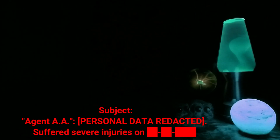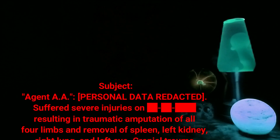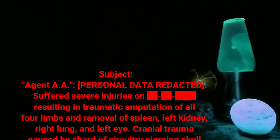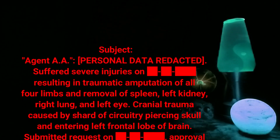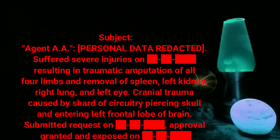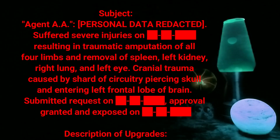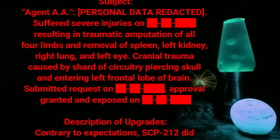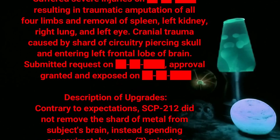Subject: Agent AA. Personal data redacted. Suffered severe injuries on data expunged, resulting in traumatic amputation of all 4 limbs and removal of spleen, left kidney, right lung, and left eye. Cranial trauma caused by shard of circuitry piercing skull and entering left frontal lobe of brain. Submitted request on data expunged. Approval granted and exposed on data expunged.